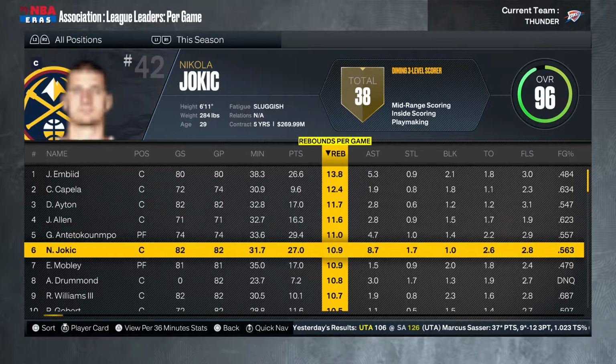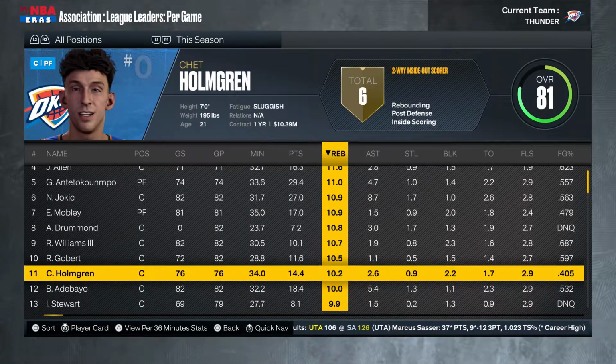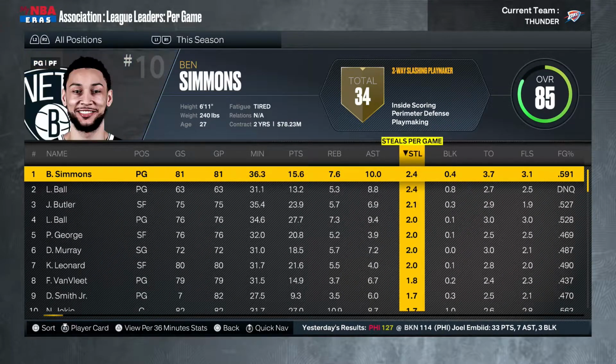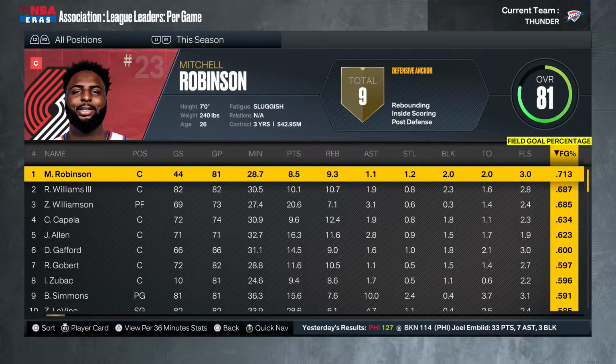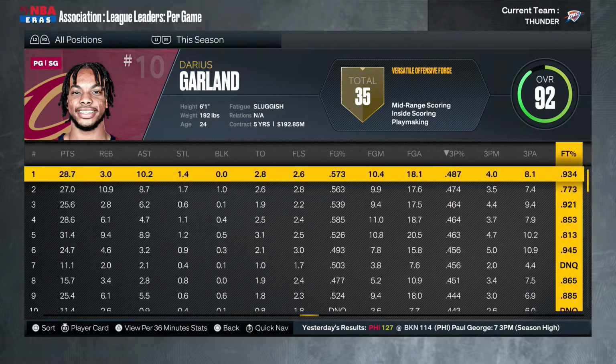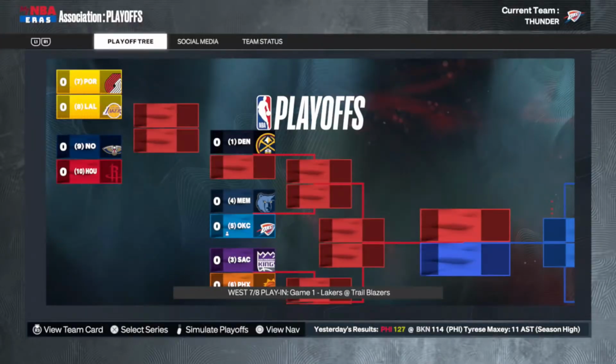Rebounds is Joel Embiid. I think Chet might be somewhere lower on this list. 11th in his rookie season. Good to see that. And assist is Ja Morant. Steals is Ben Simmons. Blocks is Robert Williams. And field goal percentage is Mitchell Robinson. 3-point champion is Darius Garland. And free throw champion is Immanuel Quickley.